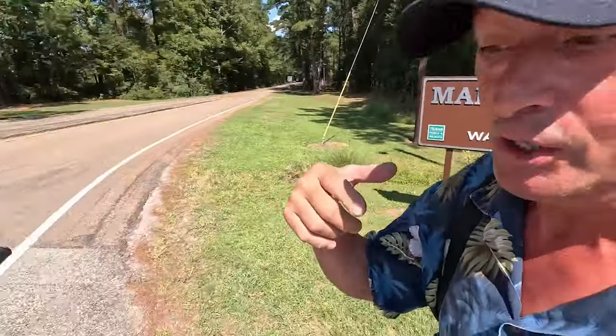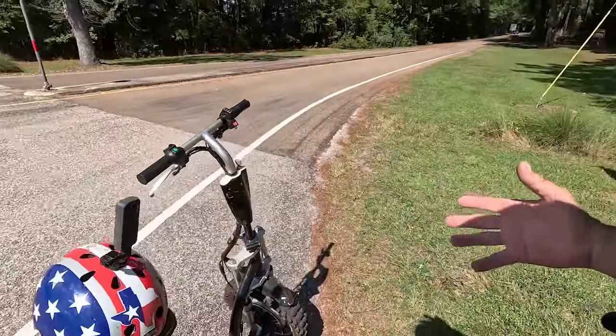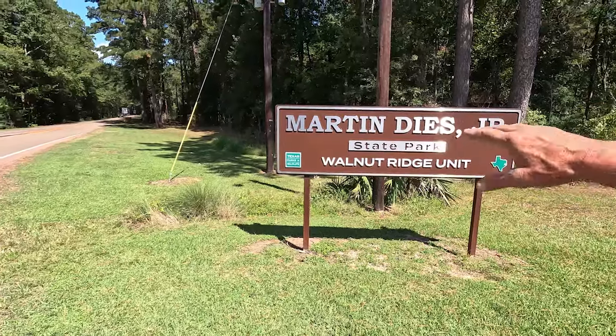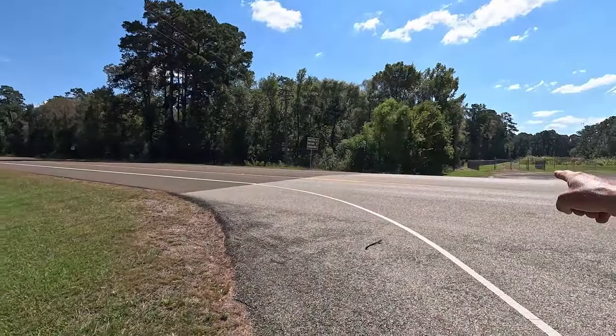That's right, just in time for another virtual tour. Another high-speed mobility scooter tour. We're at Martin Dice Jr. State Park, Walnut Ridge Unit. So there's two units, one on the north side of the highway and one on the south side. This is the north side.